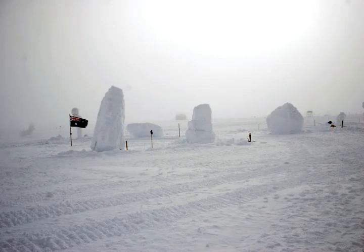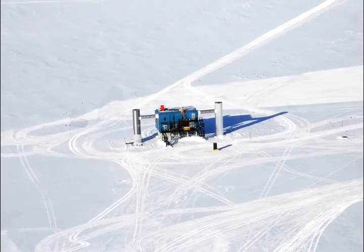I came upon these mysterious snow sculptures about 100 meters away from the ceremonial South Pole marker. I have no idea who built them or why, but they appear to have been from Australia. And that narrows it down a little.